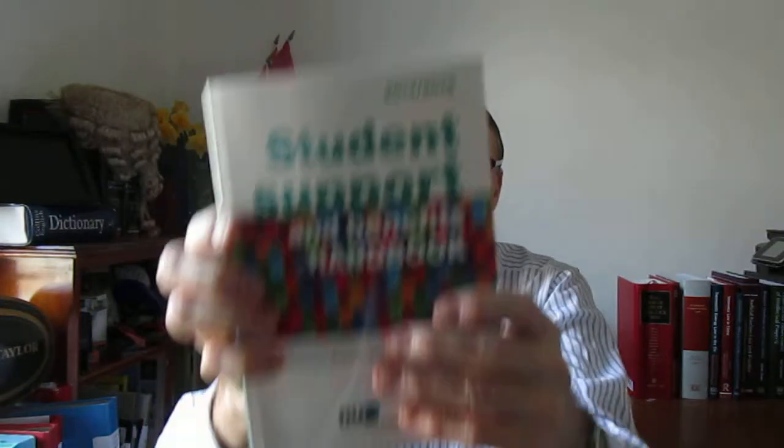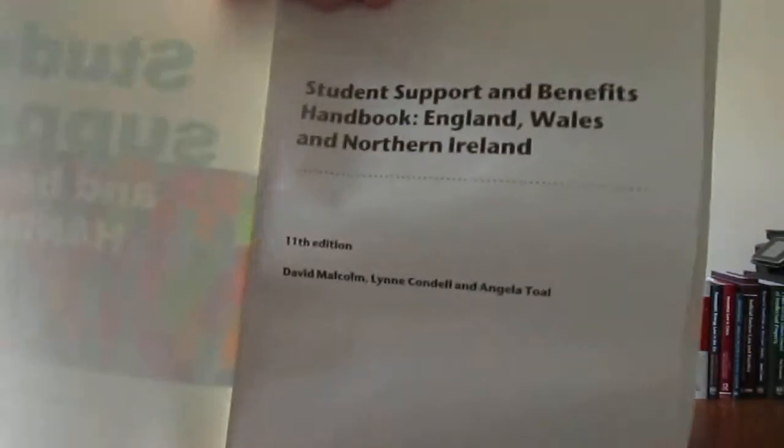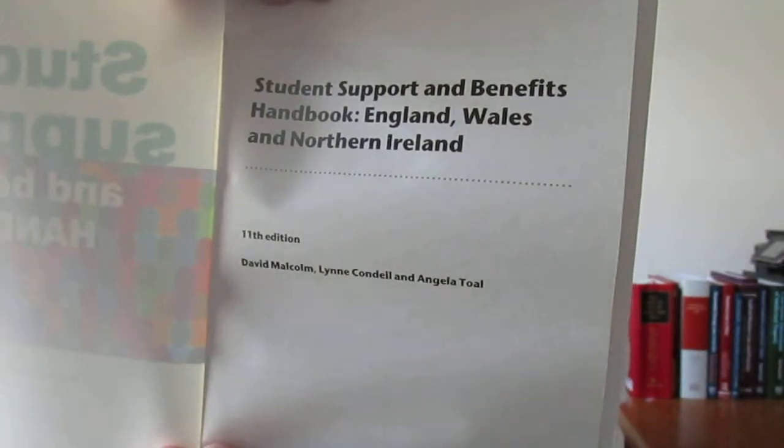the NUS. It's a light book, paperback, runs to 326 pages. There is the index at the back. There is in fact a short statement at the back of the book, a spine and a front. What we do have though is this is the 11th edition. It's been written by 3 people: David Malcolm, Lynne Condell and Angela Toal. It explains who the authors are. It's a light book, it's an important book though.